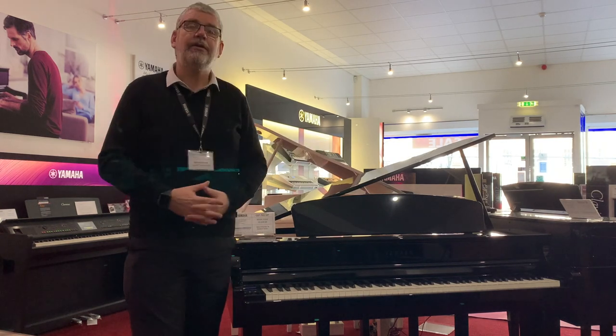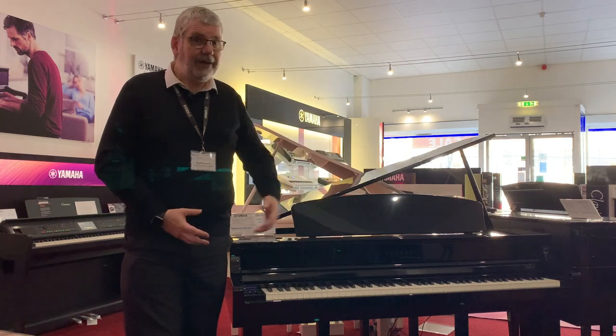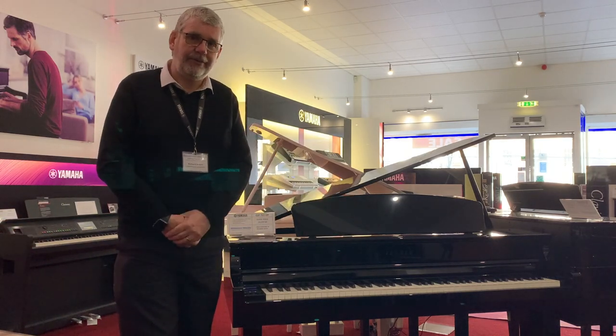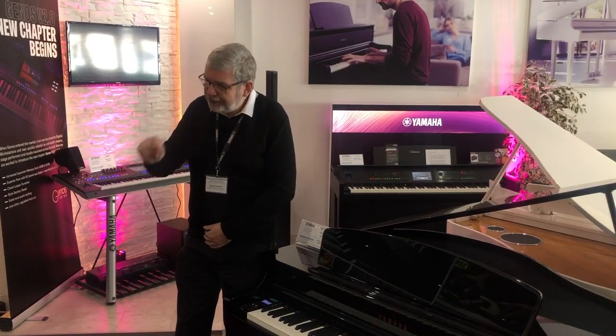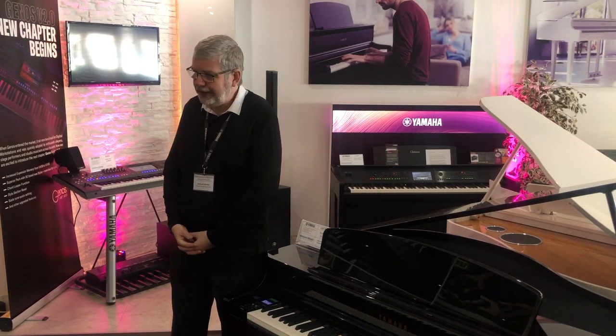Not only are the looks and the sound important, the feel of the keyboard, of course, is paramount. But also the behaviour. How does this behave and respond like a real instrument?